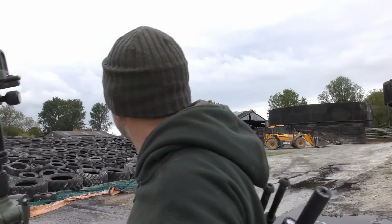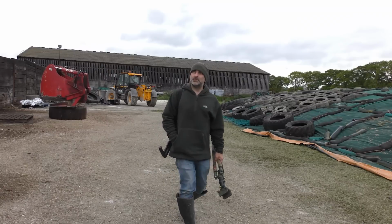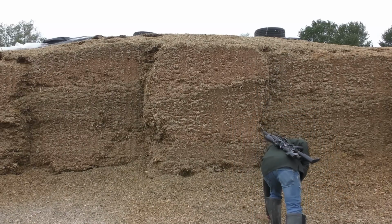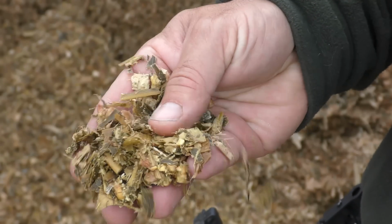So being a dairy farm, there's always rich pickings for crows, so they're feeding in the yard at the moment. Let's walk on the other side and have a look. So this is what these birds are feeding on, this maize here. I'm going to find myself somewhere around the yard to set up an ambush and see what I can knock over.